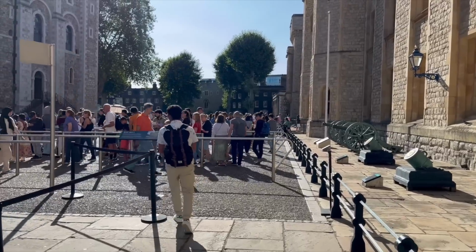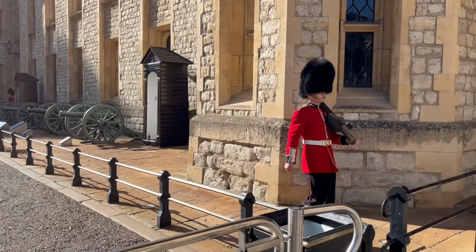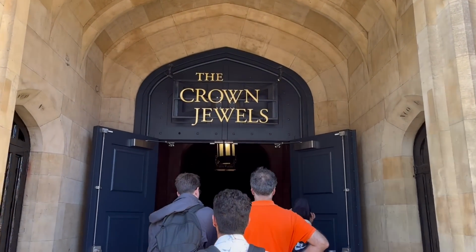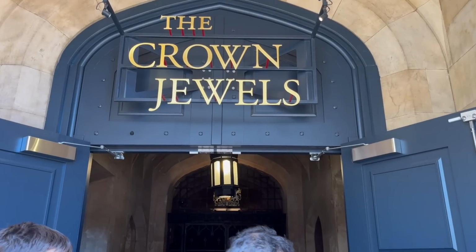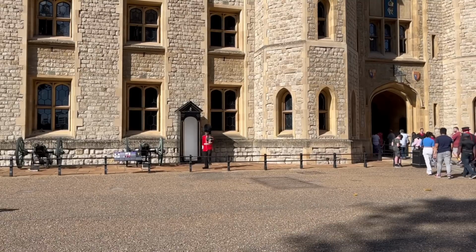Okay, so the queue for the crown jewels has gotten a little smaller. Let's join the end of it. It's moved pretty quickly and I'm already at the front in about 5 minutes. Let's head in and see the crown jewels. The crown jewels were really amazing to see. There were no cameras or photography allowed inside, so I got no footage, but I think it's definitely worth doing.